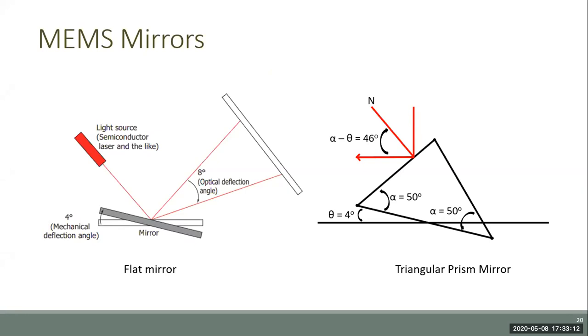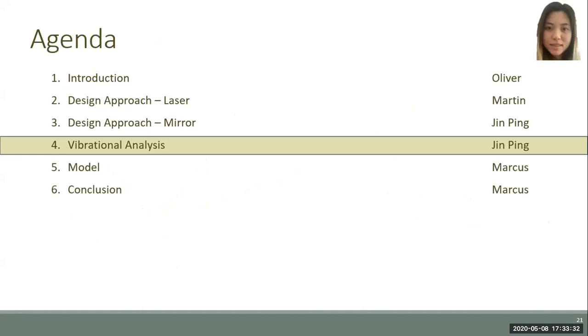This can be seen when both are designed with a mechanical deflection angle of 4 degrees: the flat mirror resulted in an optical deflection angle of 8 degrees, whereas the triangular mirror produces 46 degrees, which increased our performance. Hence why we chose this design. Next slide, please. Now I will be going over the vibration analysis for our system.